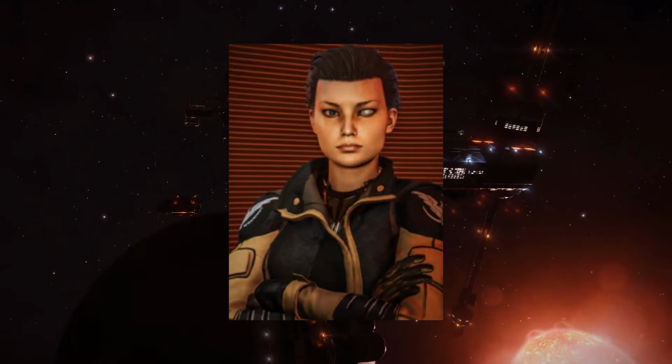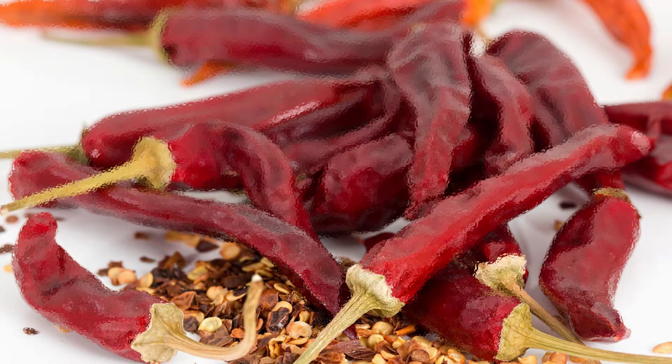I'm Amelia Hawke, and tonight we're going to be looking at one of the galaxy's rarest and most dangerous cooking ingredients, the Ochoeng chili. Normally sold to the public in tiny quantities as Ochoeng chili paste, there are many imitators and pretenders to its crown, but the original and best must be plucked straight from the plant.